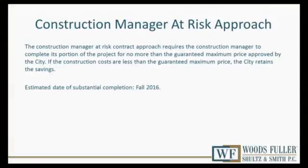The construction manager at risk approach requires that the construction manager complete its portion of the project for no more than the guaranteed maximum price approved by the city. If the construction costs are less than the guaranteed maximum price, then those savings are retained by the city, so you enjoy the benefits of those cost savings. On the other hand, if the cost of construction exceeds that price, then it is the cost of Sioux Falls Construction Company in footing those expenses, so that the city is guaranteed that once the guaranteed maximum price is established before construction starts, that is the maximum the city will pay with respect to that part of the project. And that process is identical to the event center process.